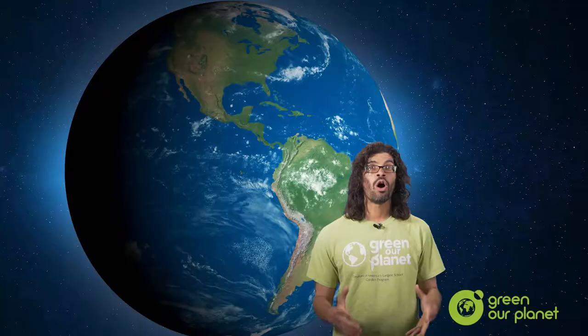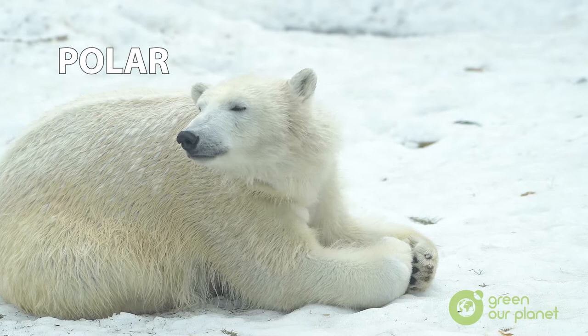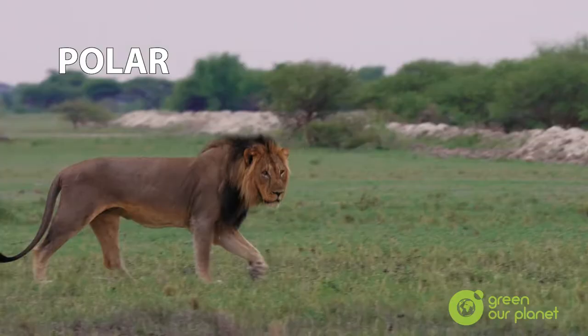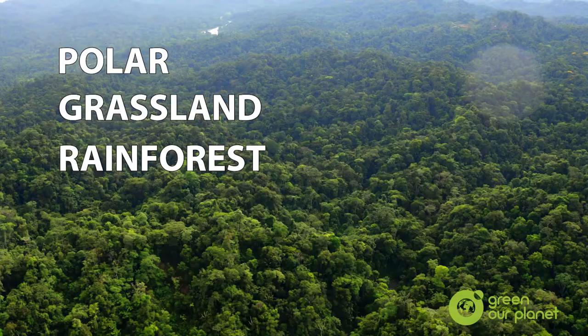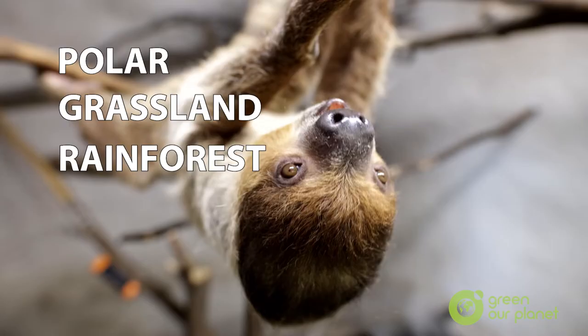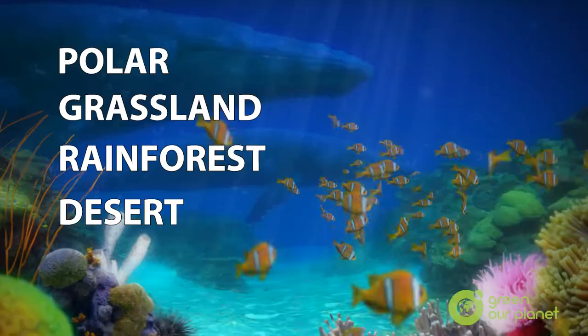Okay, so now you know about the five main habitats on our planet. Do you remember all five of them? First, there's the polar, where the polar bears live. Then there's the grassland, where in Africa, there are lions and giraffes. Then there's the rainforest, where it rains all the time and there are gigantic forests and monkeys and sloths. Then there's the desert, where animals like camels live. And finally, the aquatic habitat, where fish and whales and sharks live.